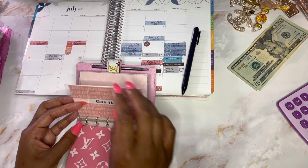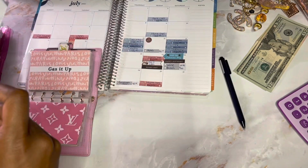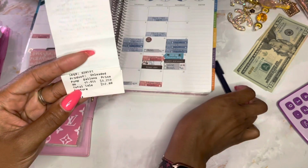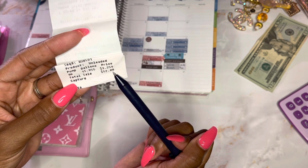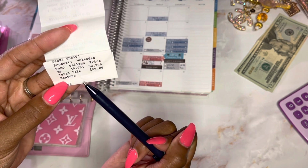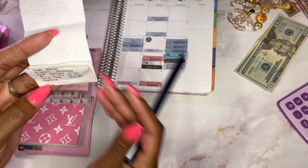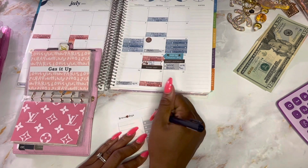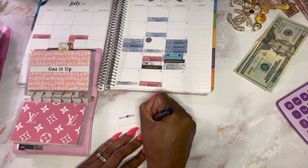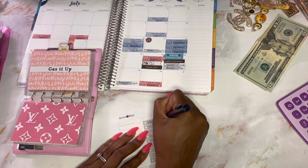Gas it up. Let's see, gas is something that I forgot to mark. I want to show you guys here that my first time filling up in my new car, it was $52. So that's at $3.26 per gallon. For just about 16 gallons, it costs 52 bucks. So that is with my car still having a little bit of gas left in it. So I think we did set aside the right amount of money, which we had set aside $60 for gas.